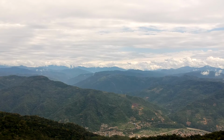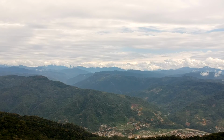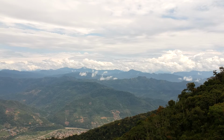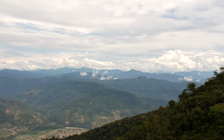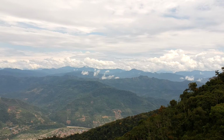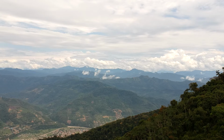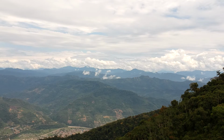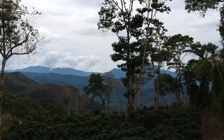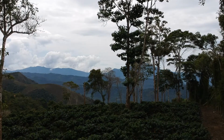Just look at all of those beautiful mountains just disappearing into the distance. It really is just a stunning, stunning place. The clouds are on the tops of the mountains. A lot of the time you can get up there and you're actually stuck in the clouds. It's like being a little bit step closer to the sky. And here we can see the trees and lots of new coffee plants.